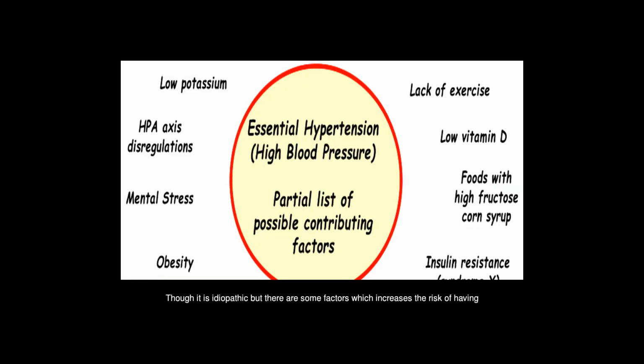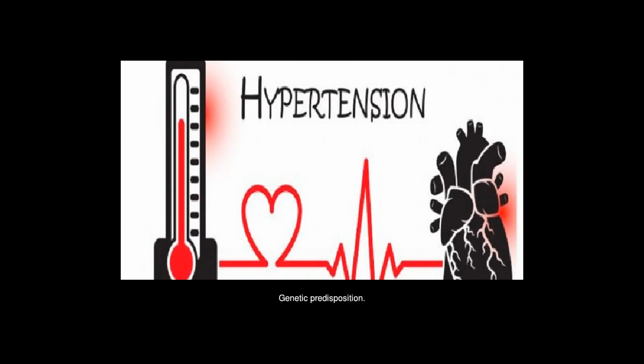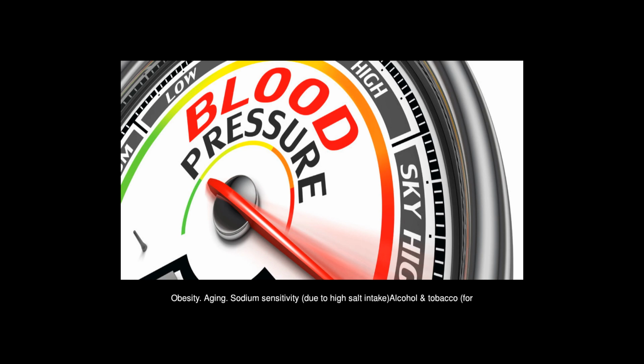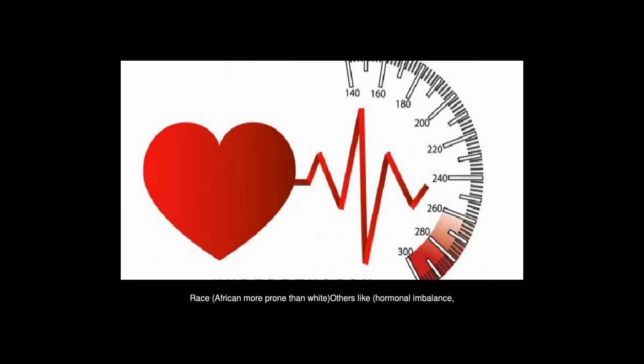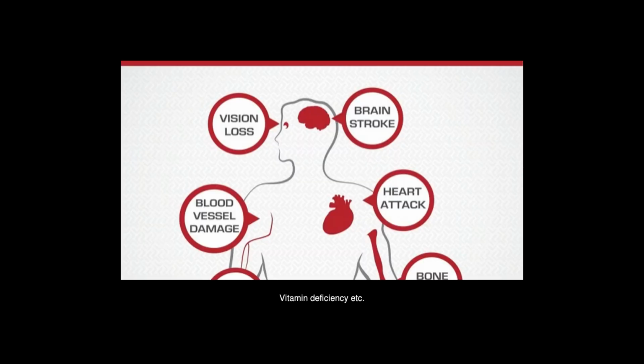Though it is idiopathic, there are some factors which increase the risk of having hypertension: family history, genetic predisposition, environmental factors, obesity, aging, sodium sensitivity due to high salt intake, alcohol and tobacco, all NCDs, sedentary lifestyle, race, African more prone than white, others like hormonal imbalance, renin elevation, metabolic syndrome like diabetes, vitamin deficiency, etc. Hope this will help.